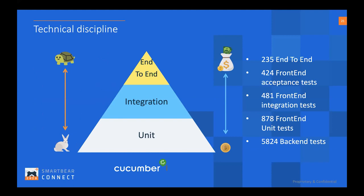The other thing I wanted to share with you is the test pyramid. There can be multiple flavors and there is no one particular shape of the pyramid that everyone has to adopt, but there are at least some good practices. When you look at the number and distribution of tests for the Cucumber team, the team has more than 7,000 tests. You can see that just 235 are end-to-end tests.